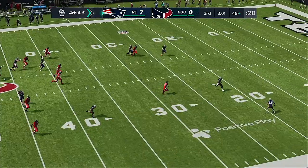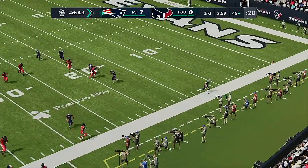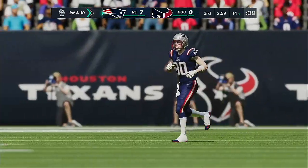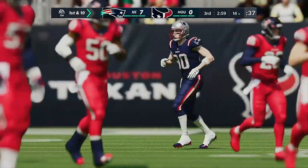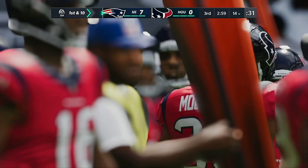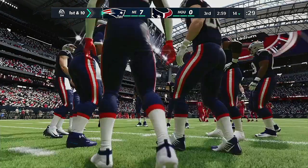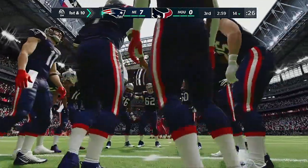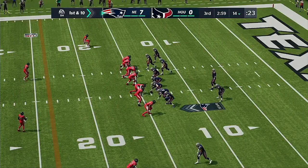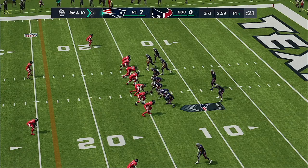Anger is on to punt, and he gets this one away. And this will be taken at the 13. No return, but it goes down as just a punt of 31 yards. And the Pats will be backed up deep to get the drive started as they take over first and 10. Newton and the Patriots with a first and 10 at their own 14-yard line.